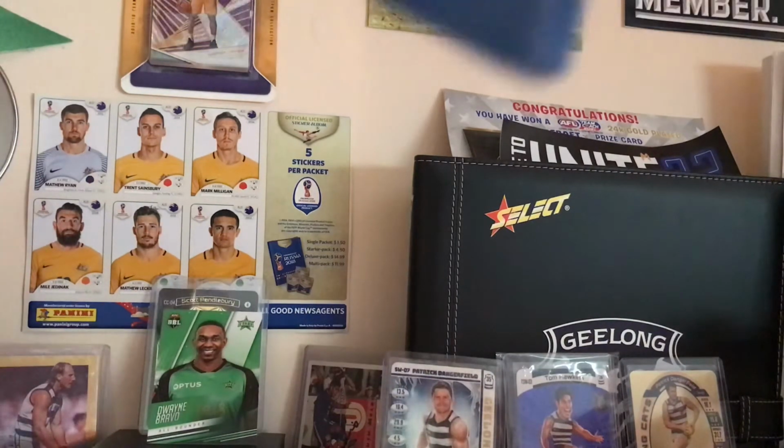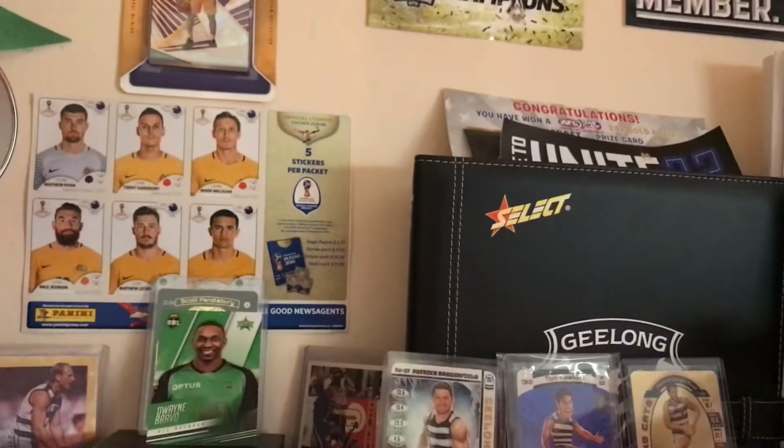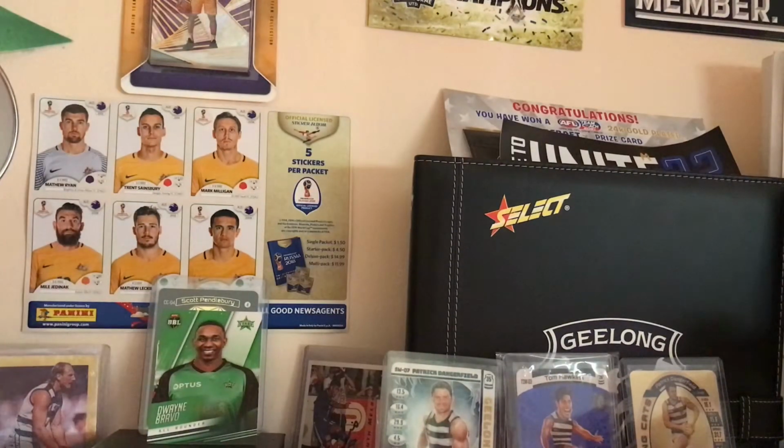The album, I'll probably do an album update coming out later, but nothing in here. It's just a nice album, I guess. So I'm going to put that away. Now I'll open up one pack.